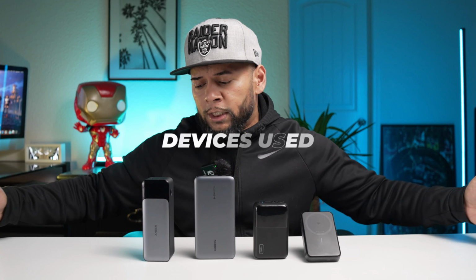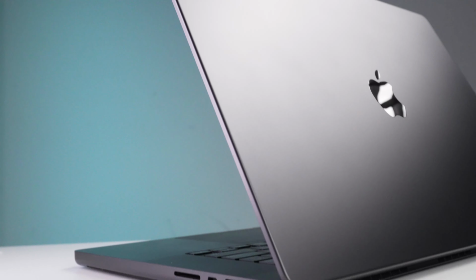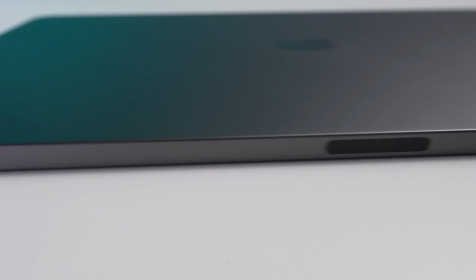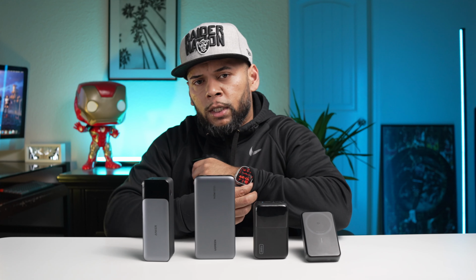The ones I'm gonna show you guys today, I tested all these with my iPhone 16 Pro Max, MacBook Pro M3 Pro, iPad Pro M1, and gaming devices like the PlayStation Portal and the Nintendo Switch. Oh, and also my Apple Watch Ultra 2.